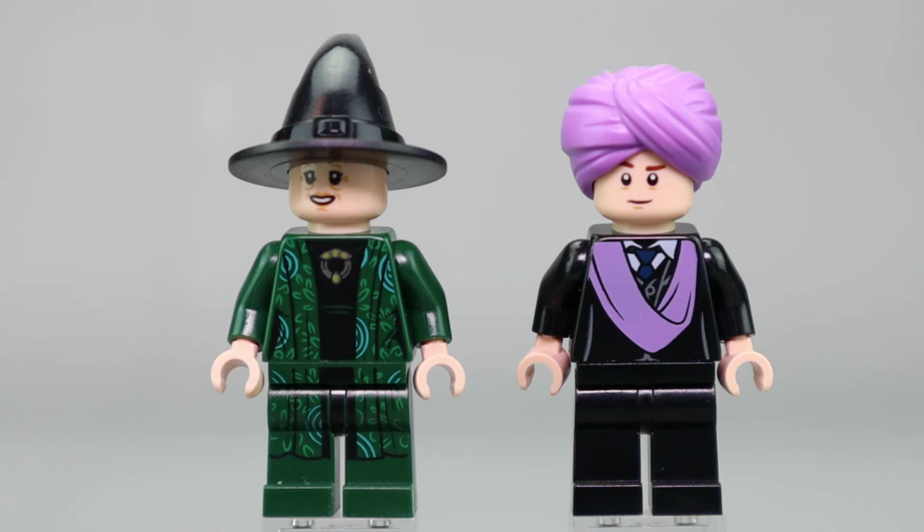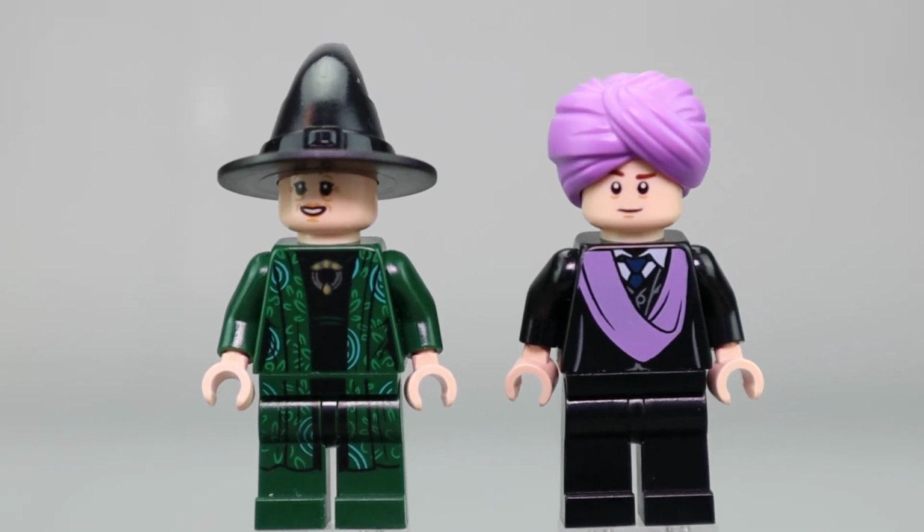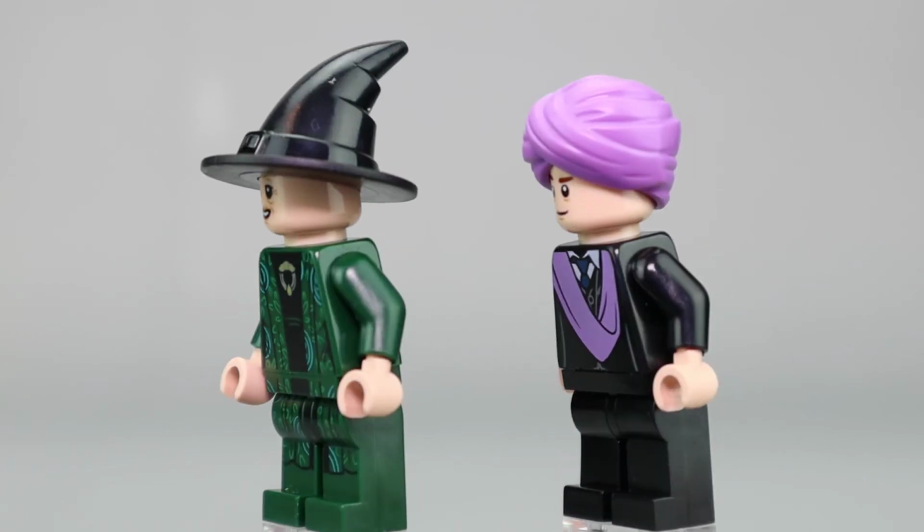Quirrell is wearing his traditional headdress and then a matching purple sash, it looks like. Then a tie with his black suit. So a nice print there. McGonagall has a fairly happy expression, and she's wearing the witch's hat there, and Quirrell has kind of a slight smile on his face.